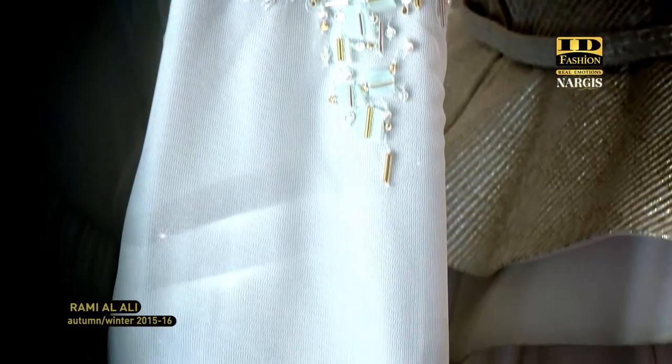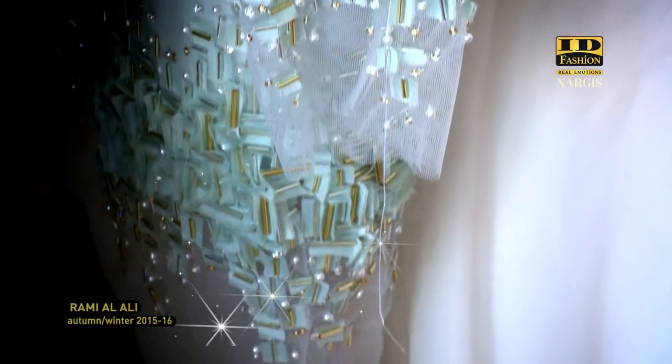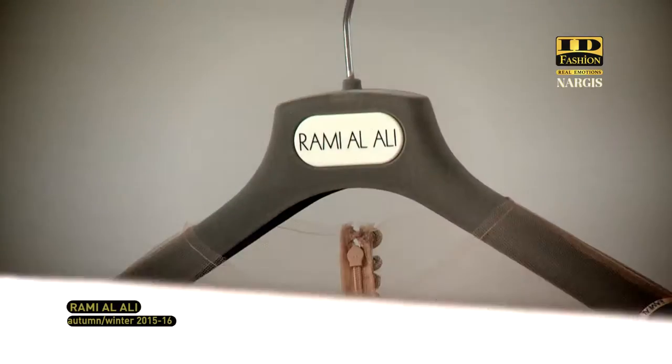It's the haute couture collection for autumn winter 15-16, and the inspiration of this collection came from taking iconic shapes from the Art Deco era and using the 50s and 60s silhouette.